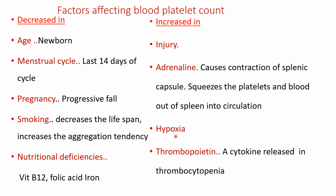Hypoxia. Whenever there is deficiency of oxygen, platelet count increases. Thrombopoietin. This is a cytokine that is produced in the liver and it is released in case of thrombocytopenia. Penia का मतलब है कम हो count. So whenever there is decreased platelet count, thrombopoietin levels increase in the blood. They are synthesized in the liver, and whenever there is a normal or increased platelet count, the thrombopoietin levels are seen to be decreased. इसका मतलब है ये नेगेटिव फीडबैक से इसका लेवल कंट्रोल होता है.